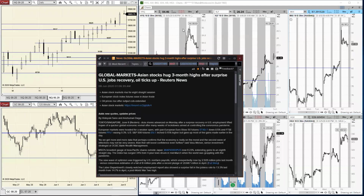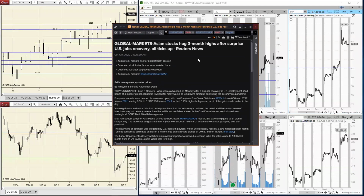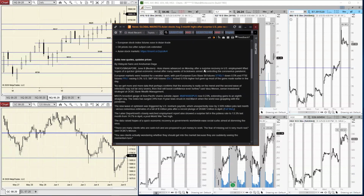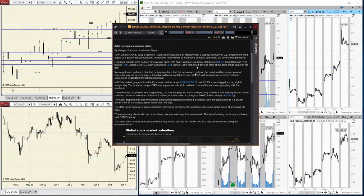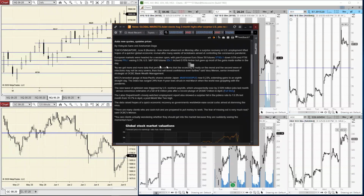And just something to set up the week. Global markets and Asian stocks hug three-month highs after surprise U.S. recovery, and oil ticks up. Asian shares advanced on Monday after a surprise recovery in U.S. employment lifted hopes of a quicker global economic revival after many weeks of lockdown aimed at controlling the coronavirus pandemic.